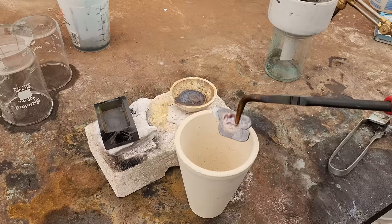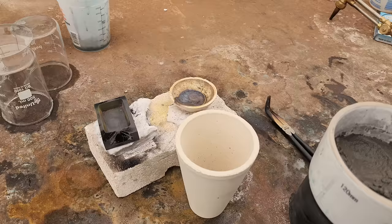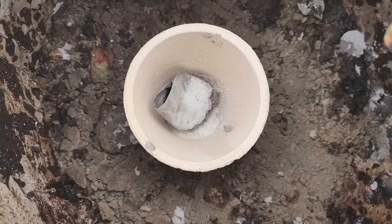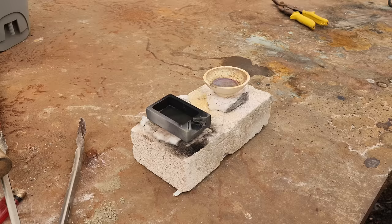So that goes in there. I'm gonna put some borax in there. I'm gonna get the rest of this funnel stuff in there. Rest of that, filter paper and all, we'll just melt it all down into a button and pour it. There's our silver mud, our filter paper, and a little bit of borax in a crucible. We'll melt her down. Hope this works.